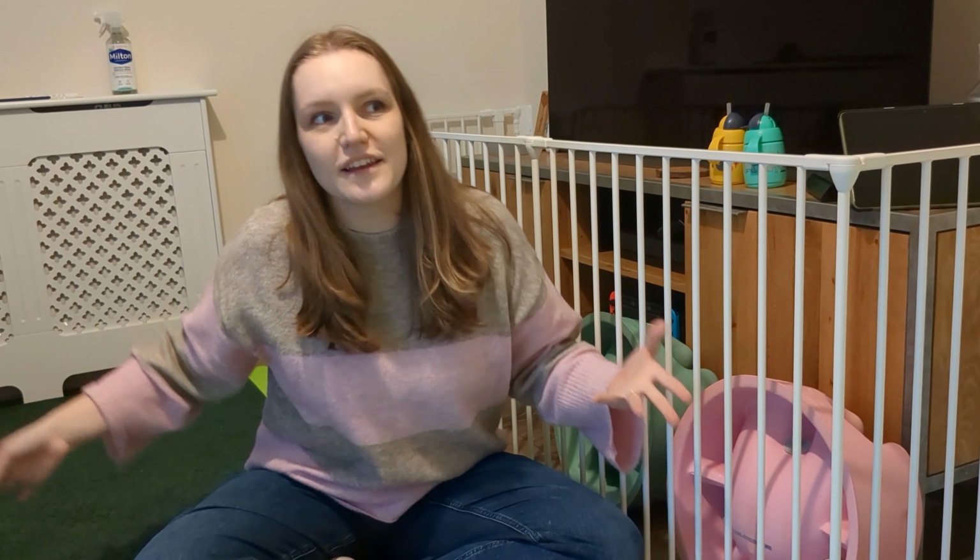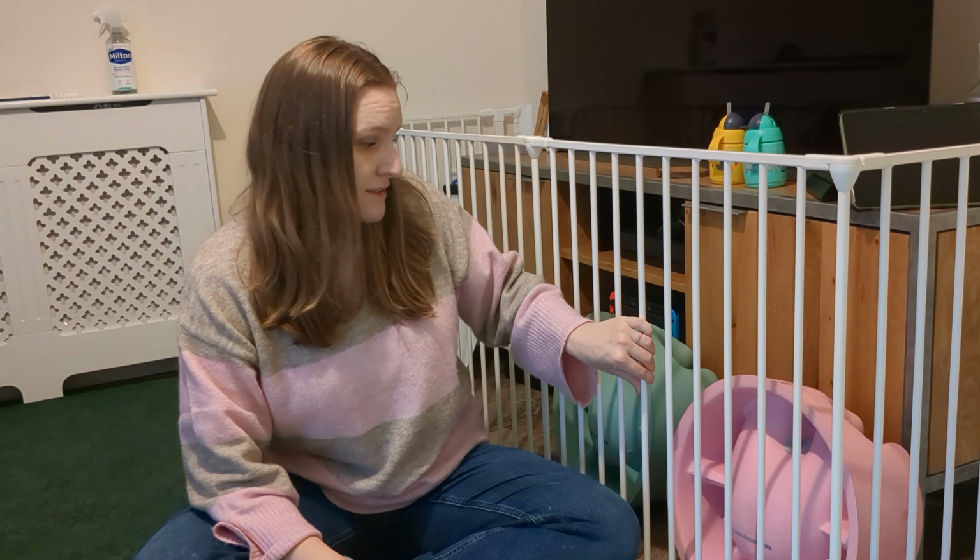So this is the living area of the living room. We have this baby gym, as I was talking about.